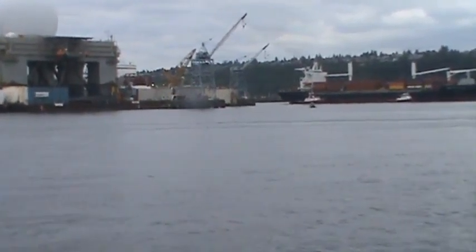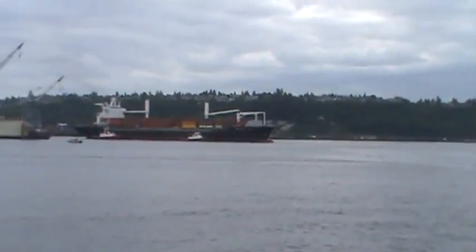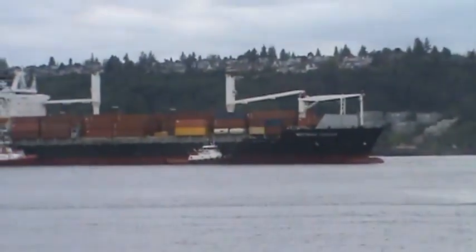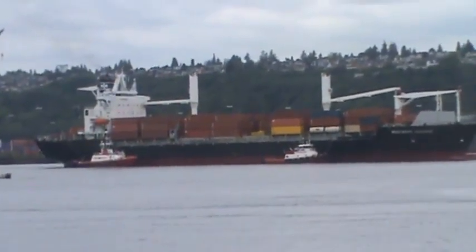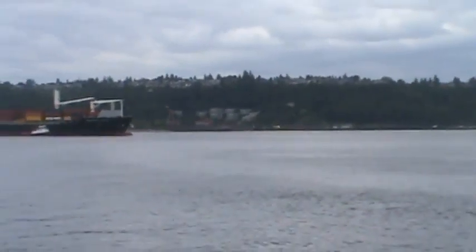Just behind the Navy boat, there is a big container ship coming in. You can see it has those two tugboats guiding it into the slip there. This is a little bit smaller than the container ships that we would normally see, though in about 90 seconds, they can unload one of those containers. So it takes between a day and a day and a half to unload a huge container ship like that, rather than months and years.